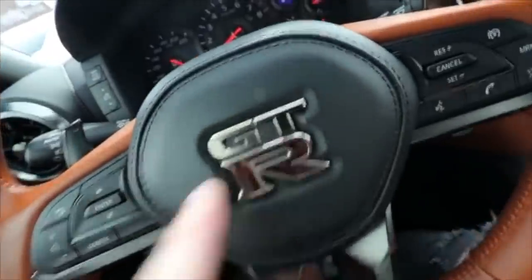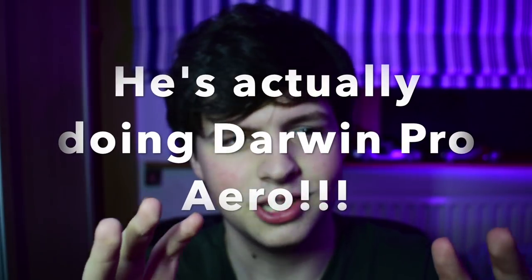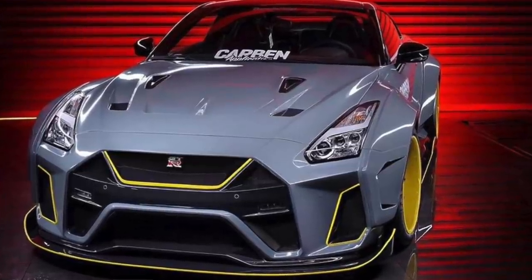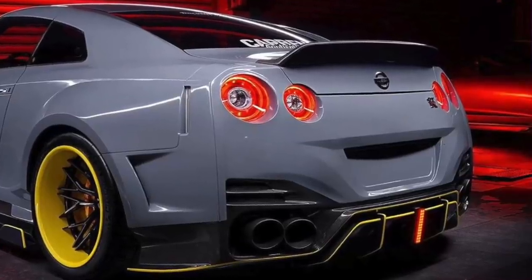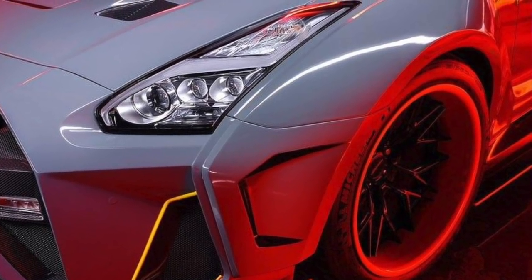Anyway, this hopefully shouldn't matter because I believe he's gonna do a Gen 1 Liberty Walk kit on this thing, which I think is going to look nuts. And he's potentially tuning this thing to 1400 horsepower. I imagine at the moment he's trying to go through some discussions and see how he can get 1400 horsepower out of it. I'm excited for this. I'm excited for the color to be changed because I don't know how I feel about the color. I'm excited for the body to be changed. Okay, I'm excited for a lot of things to change in this car.